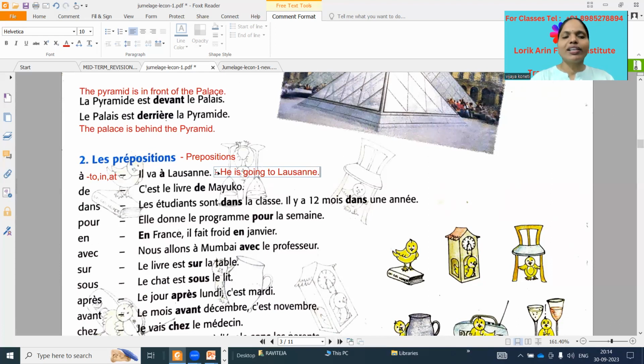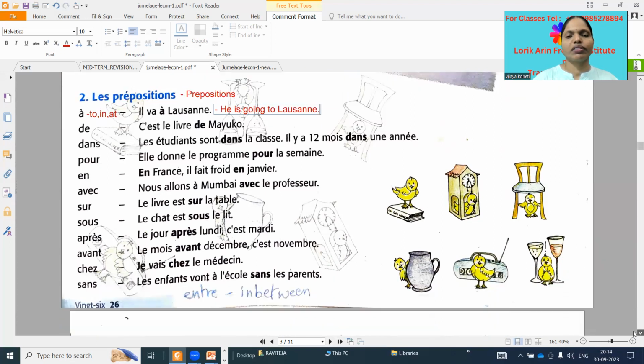Next one, de is of, from, about. And see, say, le livre de Mayuko. It is the book of Mayuko. Livre is textbook. So it is the book of Mayuko.